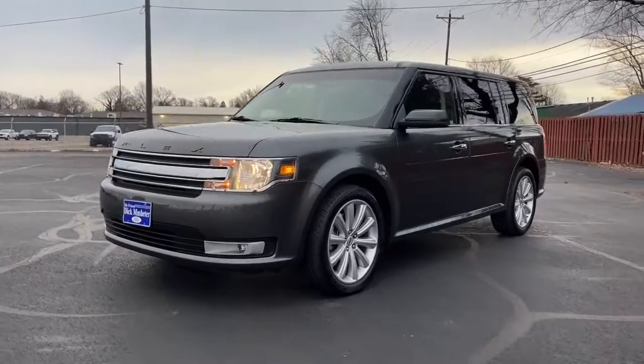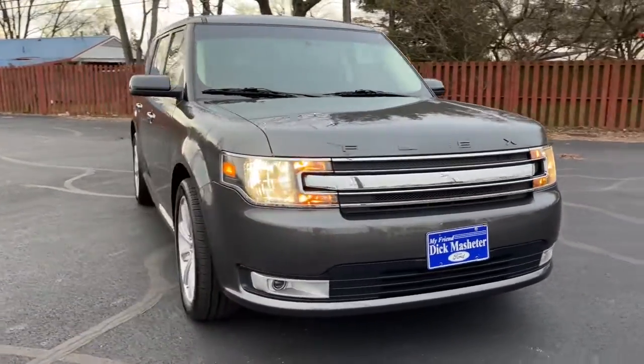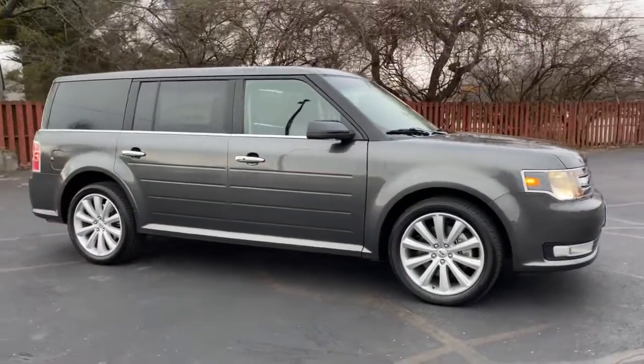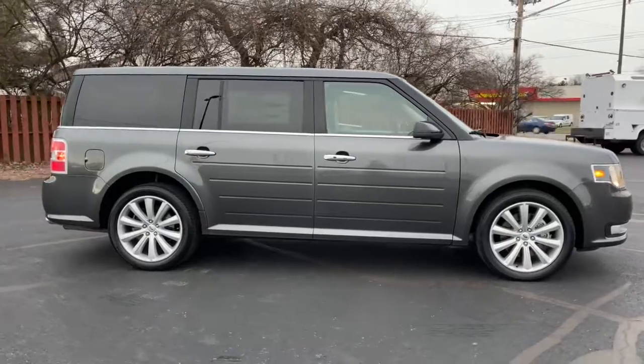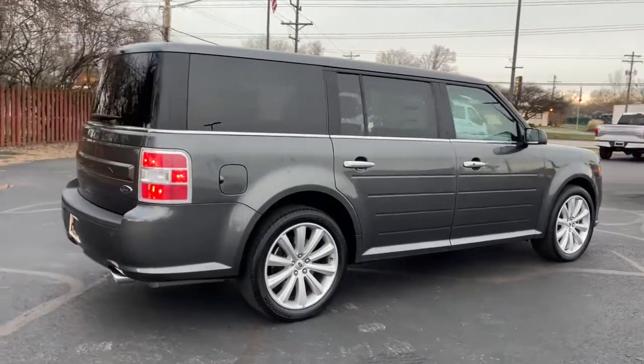Take a moment to check out the 2019 Ford Flex. With less than 20,000 miles on the odometer, this vehicle provides excellent value. Here's a Ford Flex, the distinctive three-row SUV with a car-like driving experience.